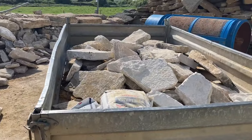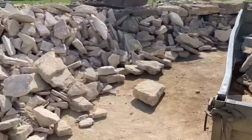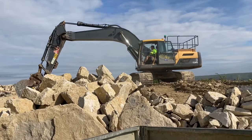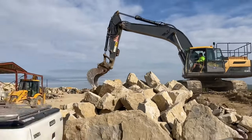Oh, I've got me tan. Starting to sweat. It's getting warm now. 18 today, hopefully. Right, I better go before he gets me, so let's crack on.